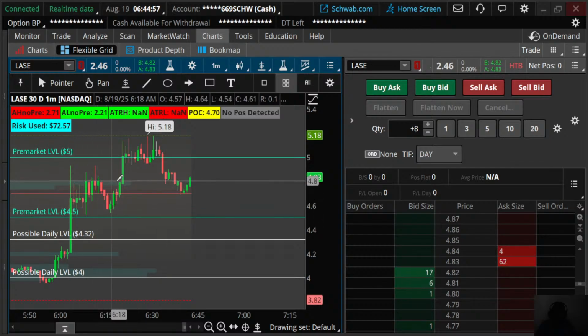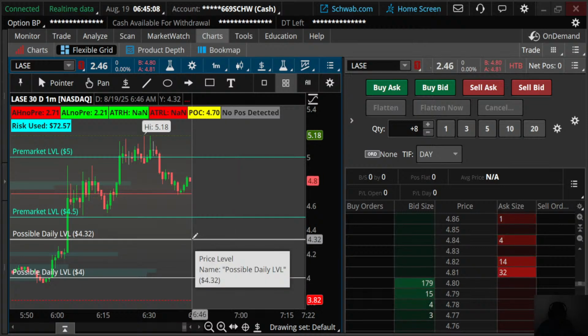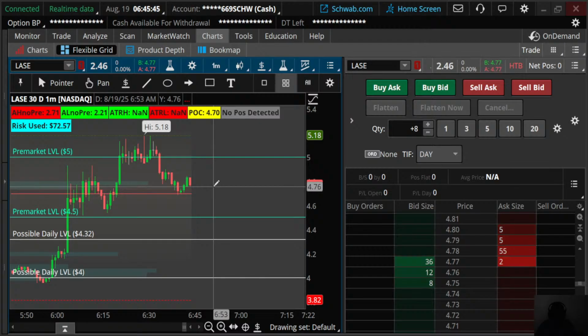Right at this flat top once again of the 480. More volume coming in there. You see that blue growing. Or 75 holding right on that level.